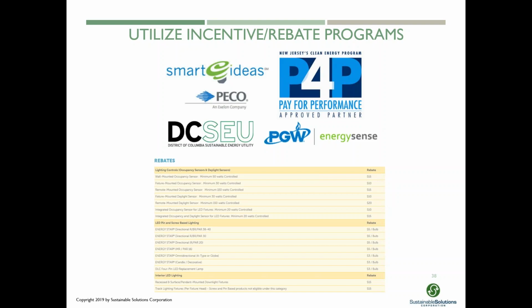You can get it back sometimes for whole system replacements, adding variable frequency drives to motors, maybe improved building automation controls, demand control ventilation sometimes. That's another big area that I would strongly recommend. Even if you've done all your low-hanging fruit, you might need to go to things like demand control ventilation, which is basically putting CO2 sensors in a building.